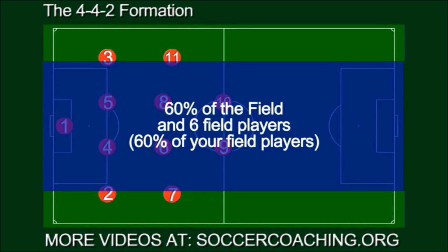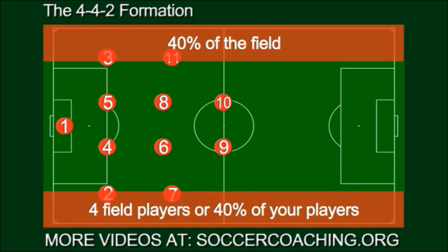One of the reasons the 4-4-2 is one of the best formations is because it fits the dimensions of the soccer pitch so well. By that I mean 6 of the field players will fill 60% of the pitch. Your 2 center backs, the 2 midfielders, and the 2 forwards fill 60% of the field. The other 40% of the field is covered by your other 4 wide players, so mathematically the 4-4-2 is the most efficient in covering the field space.